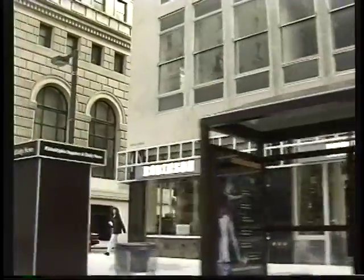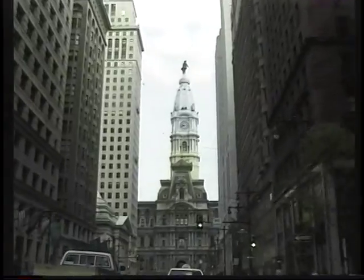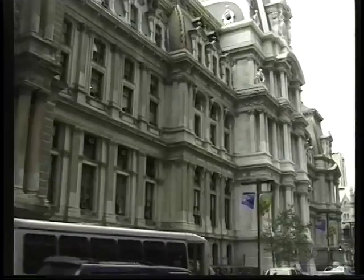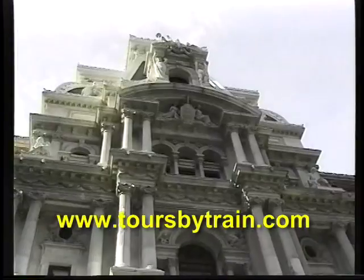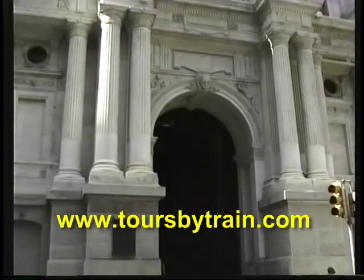And now let's take a look at the largest city hall in America. It's also the largest municipal building in the world. It's an amazing structure. It took 30 years to build it, and it cost $23 million back at the turn of the century. That was a lot of money.